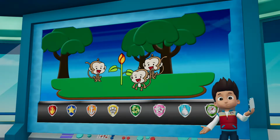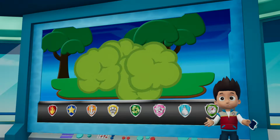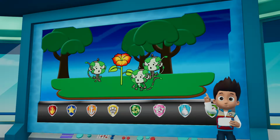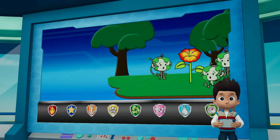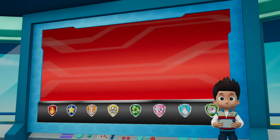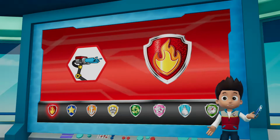I just heard from Carlos in the jungle. A couple of monkeys were playing with a stinky stench blossom and they got covered in stinky slime. We have to help them get rid of that stink. Tracker can help us find the monkeys using his super hearing. Then Marshall can use his water cannons to give those stinky monkeys a bath.